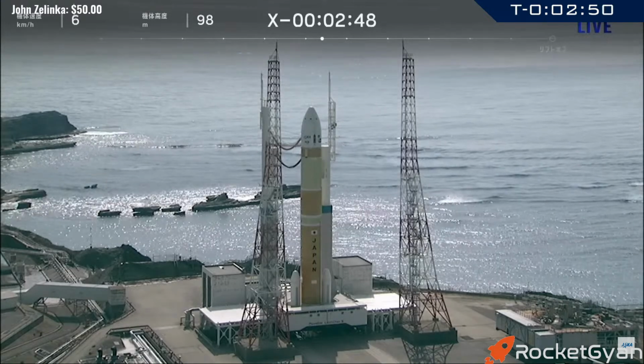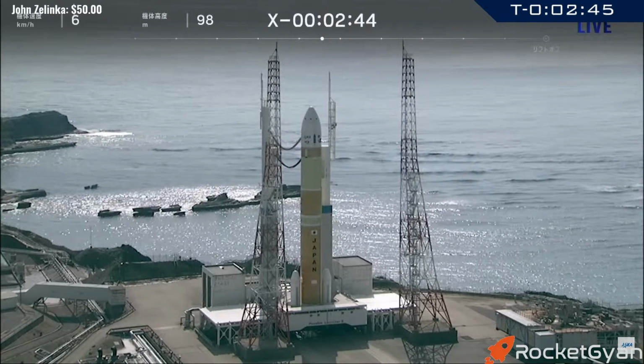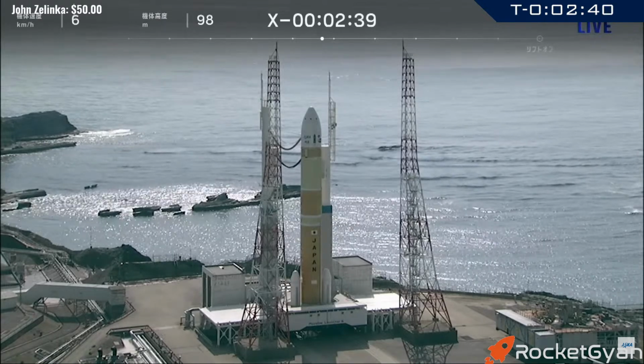Pressurization process of first stage liquid oxygen and hydrogen have been initiated.